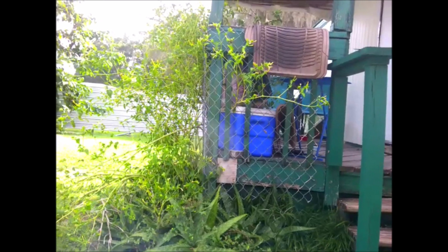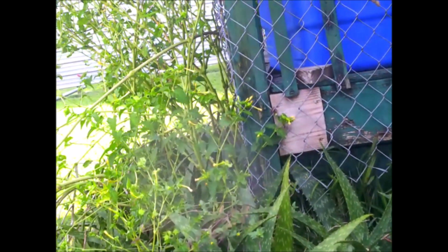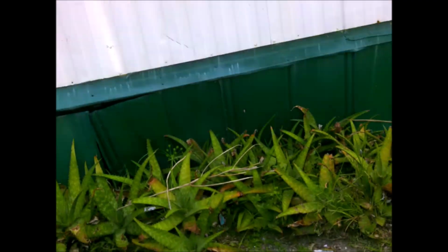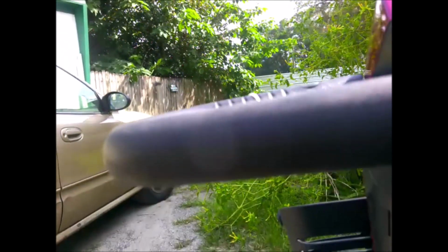And then that place I was talking about a while ago, with them aloes all covered up. There's aloes in there that size. He's got several in there. He's got a bunch over here.